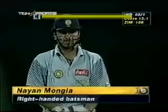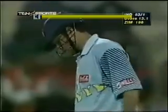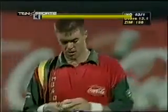Thank you, Tony. And Mungia, the new batsman at the crease, replacing Saurav Ganguly. Zimbabwe getting that wicket just at the right time because these two openers were really looking dangerous. They were scoring runs with ease, and they didn't really have to take any risks.